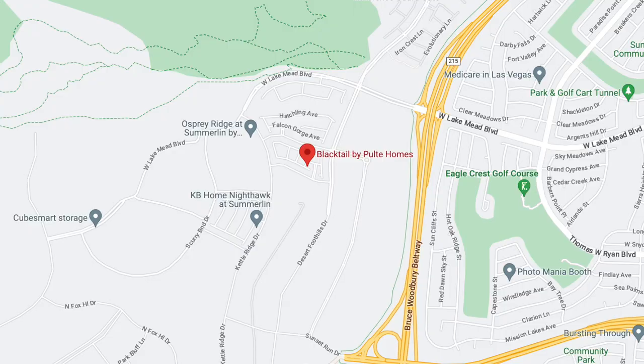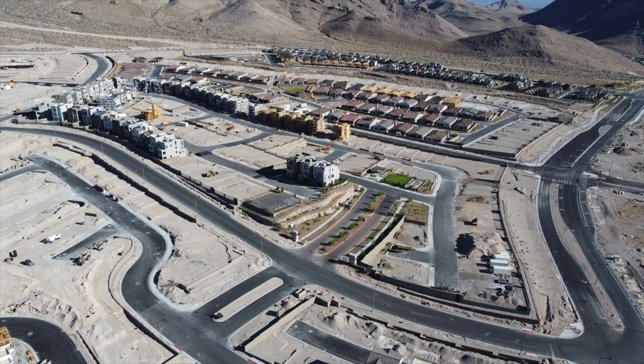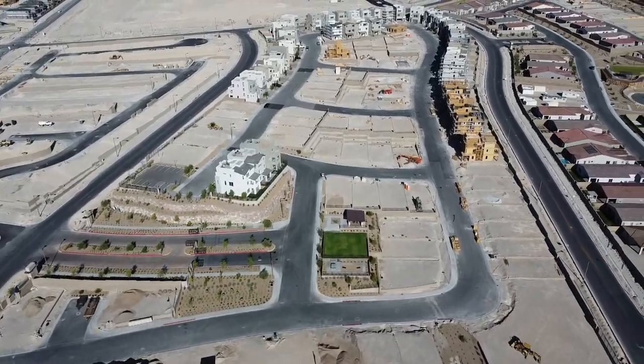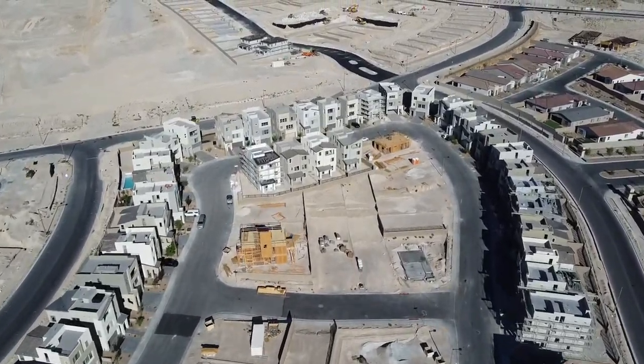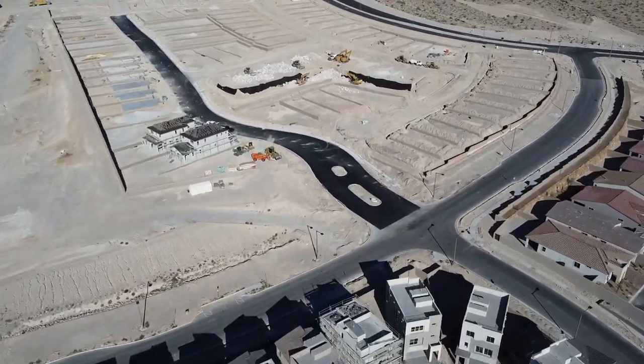Now to the south of Falcon Crest, or just slightly next door, is Blacktail by Pulte Homes. Now this community has 122 home sites, which offers 3-story homes with 4 different floor plans to choose from. And these are ranging in size between 2,300 to 2,572 square feet, with 3 to 4 bedrooms, 2.5 to 3 bathrooms, and 2-car garages. Yeah, and I forgot to mention, all of these will be gated communities.